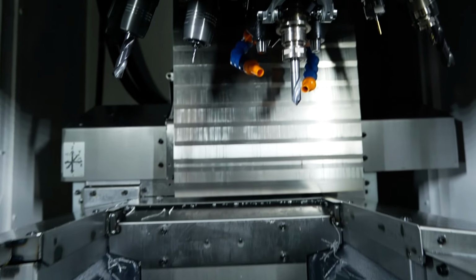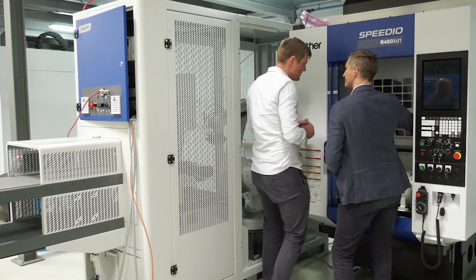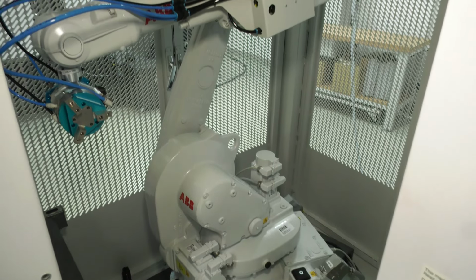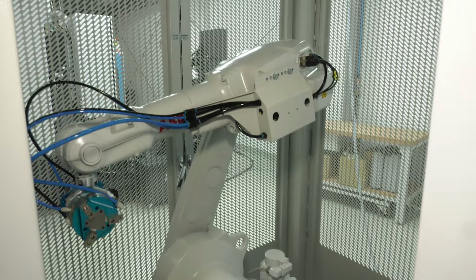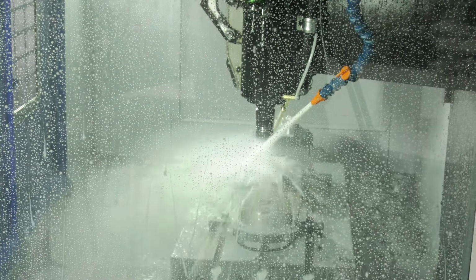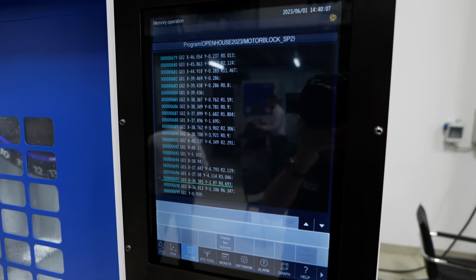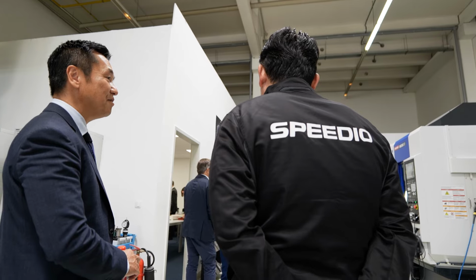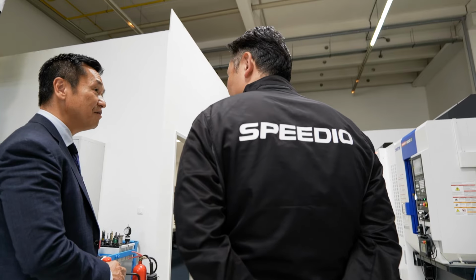Okay, a unique point about SPEEDIO brand is the variety of products. We have a standard 3-axis milling machine, 5-axis machines, pallet changing machines, horizontal machine, and multitasking machine. They all have BT30 size spindle, and they all can increase your productivity. I hope all the customers look at what we have and find the one for your production.